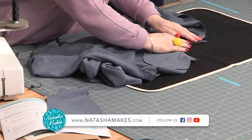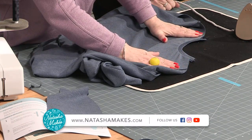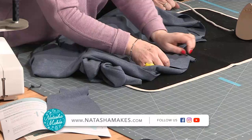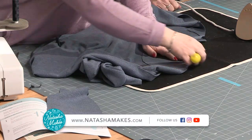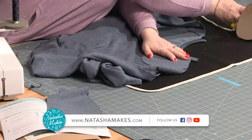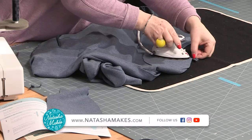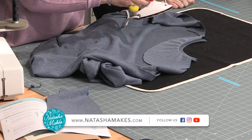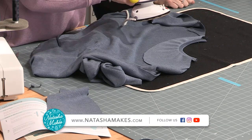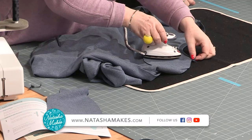Now, I probably would recommend using steam with jersey, because it just helps everything shrink back into place. I haven't got the little pot thing. You can use that with steam, but I haven't put any water in there. It is a mini steam iron, but there's no water in. If you can get your hands on one of the Prym ones, they're fab.